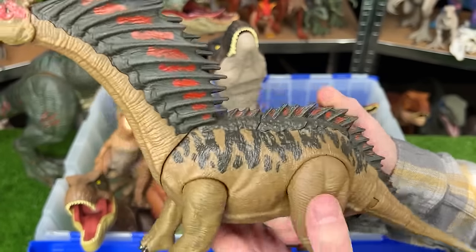This next Carnotaurus, I believe, might be from Camp Cretaceous, but I can't quite remember. It's got a lighter red and slightly orange coloring along the side with the brown top and the gray underbelly. And this figure also has the tail that controls the head as well as the button for chomping.